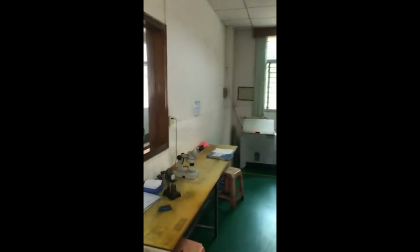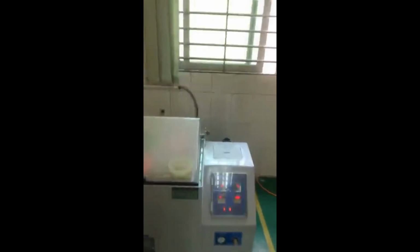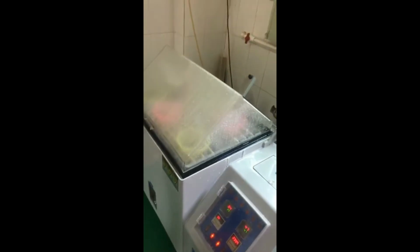This is the salt spray test machine we discussed yesterday. What does this do? It tests the corrosion resistance in a salt mist environment, so there is no red rust or white rust. The screws are tested after maybe 96 to 100 hours, according to the customer's requirements for how many hours of salt spray test they need. It simulates a humid, seaside environment, to see whether they can endure the humidity without rust.